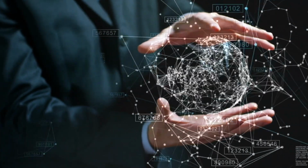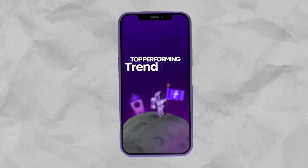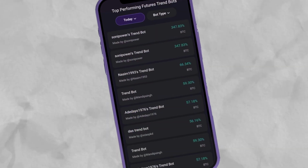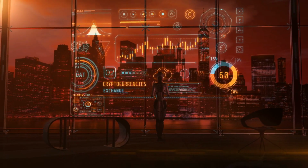Grid bot: buys low, sells high in sideways markets. DCA bot: buys at regular intervals to average out price. Trend bot: buys during upward momentum, sells on reversal. Arbitrage bot: exploits price differences across exchanges. For beginners, start with grid or DCA. They're safe, simple, and consistent.